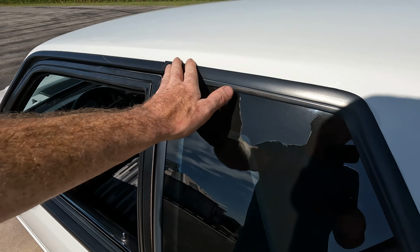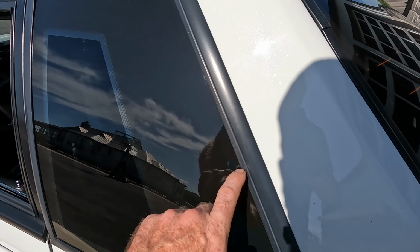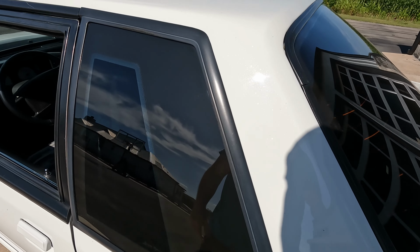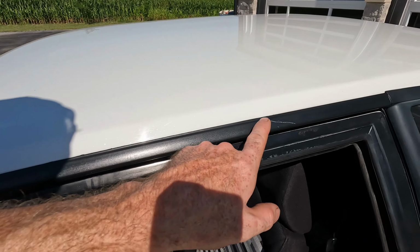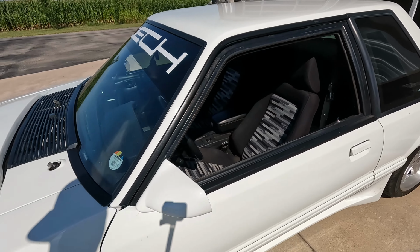It's still sporting its factory quarter window moldings. I've never touched these. They're finally starting to get little tiny pits here, but I'll definitely be able to get these all cleaned up and redone. You can see my trim paint job. It's lasted all the way from 2004, but it's got a couple marks in it. So needless to say, I'm going to have to redo the trim on this guy.